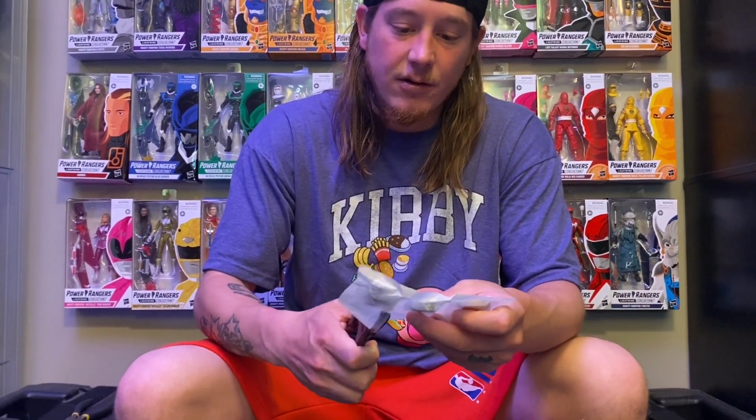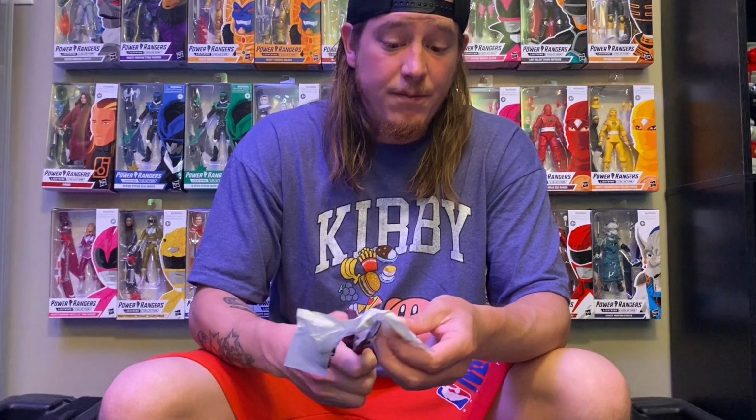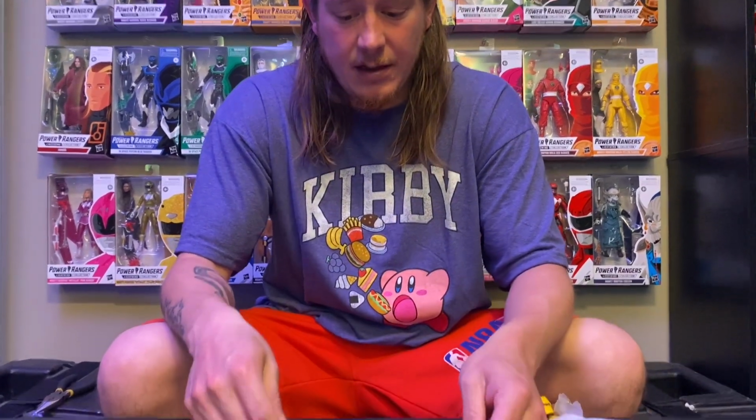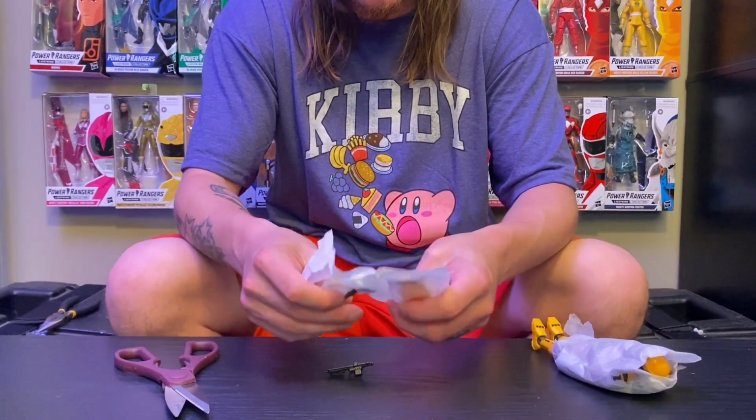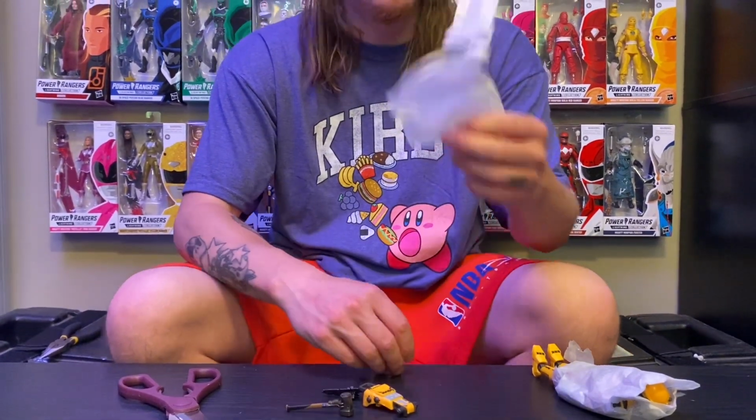And these are all separated, which is better. I would rather the Power Ranger ones do that as well. Instead they just throw everything all in one. So I do like that. That's a nice improvement. So go Star Wars.